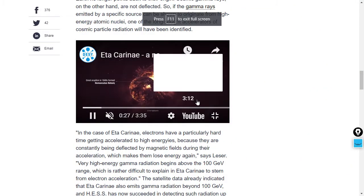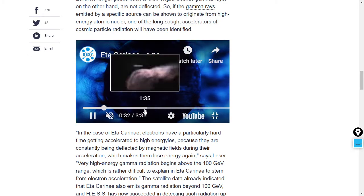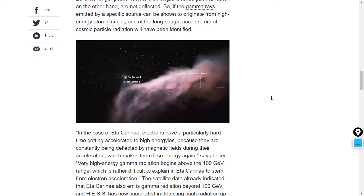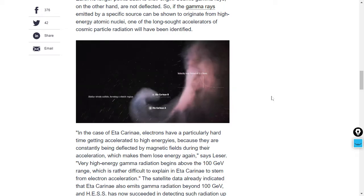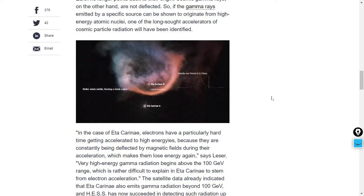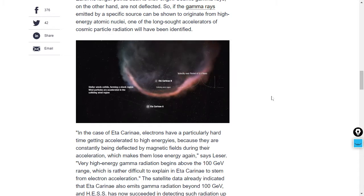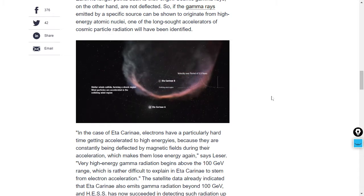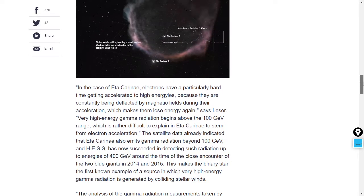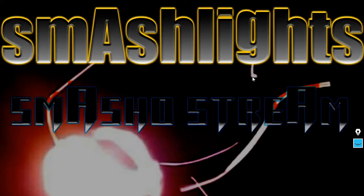So yeah, there's quite an interesting situation going on there during the orbits of these stars. And obviously, since their distance varies so much, they're going to have very varied interactions with each other. The Eta Carinae system, Eta Carinae A and Eta Carinae B. So a huge shock front being created as there's a plasma exchange going on and interaction with their magnetic fields and so on. This article's on phys.org in the astronomy and space section.